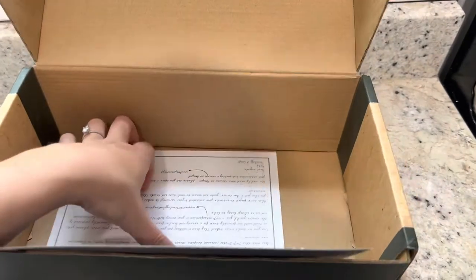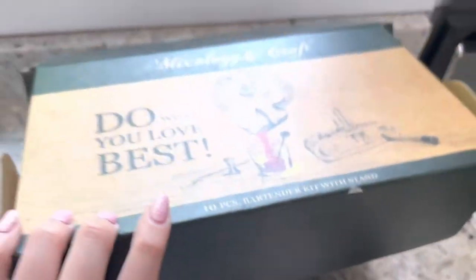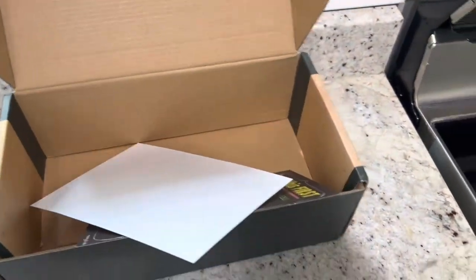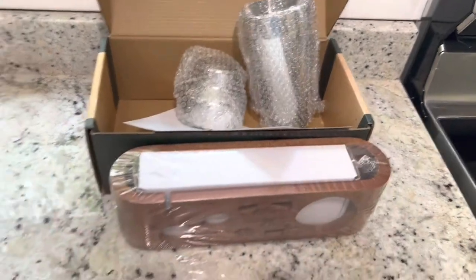And then this down here, if I can get it. Okay, so this is the brand. I think it said Mixology and Craft. So exciting. I will put this together when I'm with you guys because I just moved the bar cart upstairs actually. So we can open this.